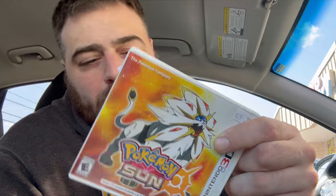While I was there, I also picked up a copy of Pokemon Sun for $20. I had a coupon. Definitely wanted to have that in the collection. And they happen to have a flame red Nintendo DS in box, ready to go in there for $129. Have to buy that for sure. So this is going in the collection as well. Very excited about it.